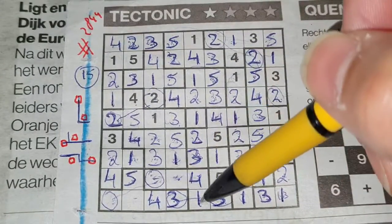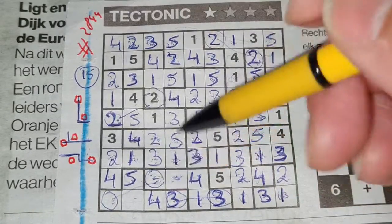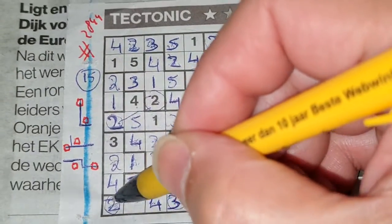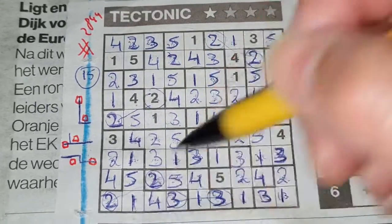Two numbers left in this area for the numbers 2 and 5. We see here 5, no 5 there. 5 should be here, and the 2 goes there. This box is connected with that box, should be also a 2. And the final number of this area for the number 1.